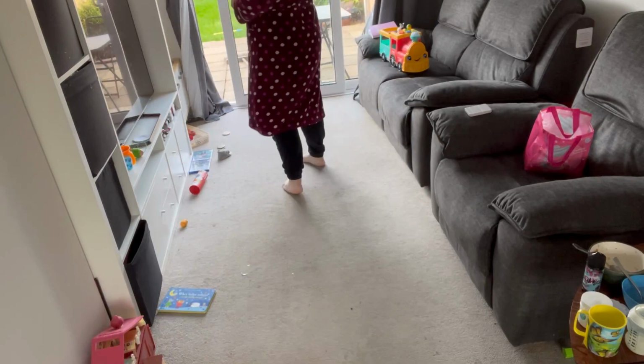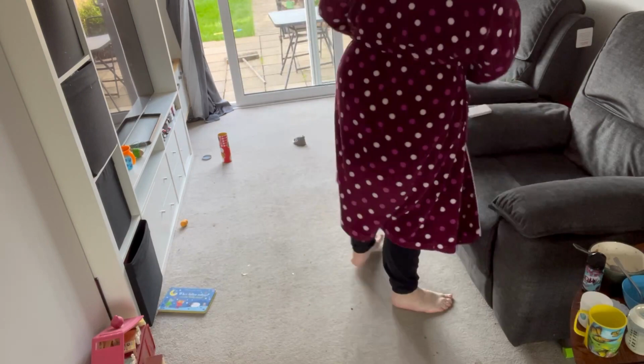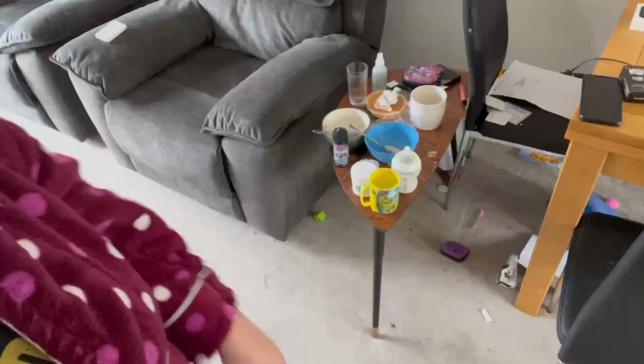Anyway, as you can see, my daughter has enjoyed having this change around and the amount of space that she's got to play with, because you can see her running up and down through some of the scenes of me actually tidying the room. She actually quite enjoyed running up and down the room. She even made use of her table while I was still tidying up.